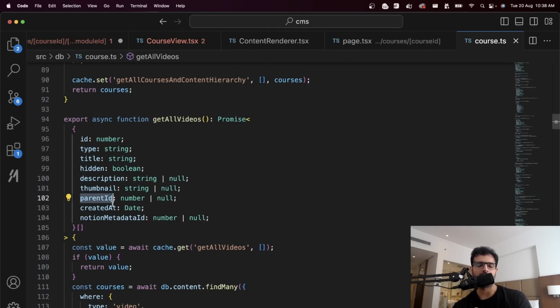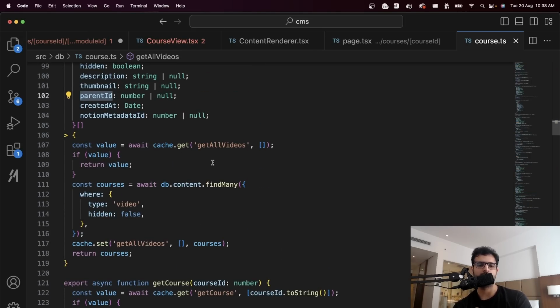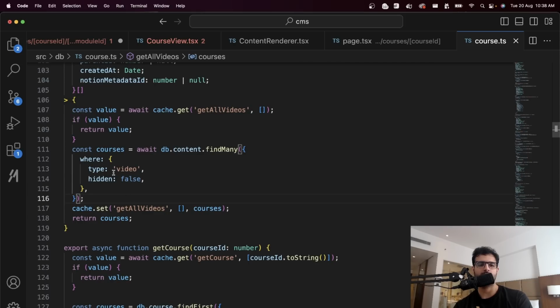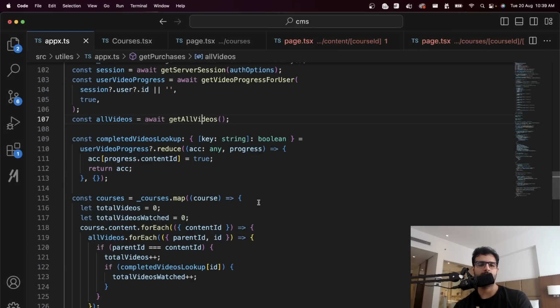Parent id is what for a course? Sorry, for a video. Content and find many where video. Thinking. For a video, the parent id is which content it belongs to. So here is the schema.